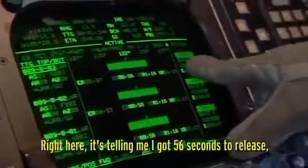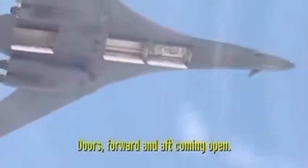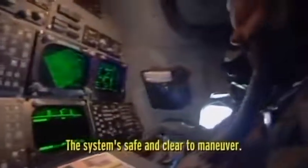Right here it's telling me I got 56 seconds to release, and I got 3 2,000-pound weapons coming out on those buildings. Doors, forward and aft coming open. Right here you can see the visual picture. The doors open, 1 away, 2 away, 3 away. Doors coming closed. System safe, clear to maneuver.